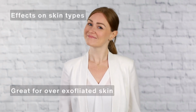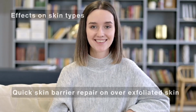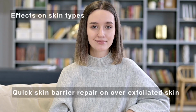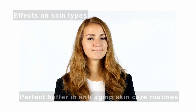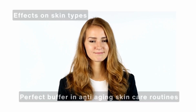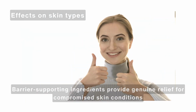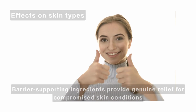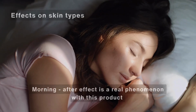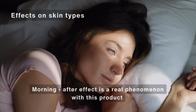For those dealing with specific skin concerns, the results are particularly noteworthy. People recovering from overexfoliation consistently mention how quickly this product helped restore their skin barrier and reduce irritation. Those dealing with retinoid dryness found it to be the perfect buffer, allowing them to continue their anti-aging routine without the usual side effects. Even people dealing with more serious skin issues like eczema and chronic dryness report significant improvements in comfort and appearance. While it's not a medical treatment, the barrier supporting ingredients seem to provide genuine relief for compromised skin conditions.